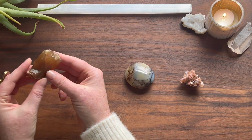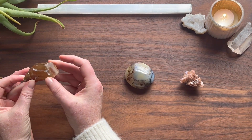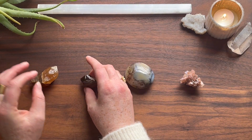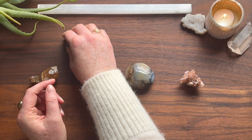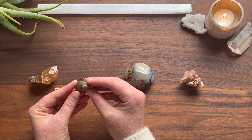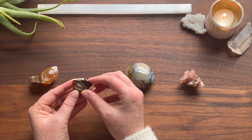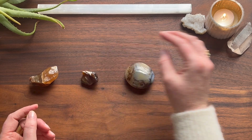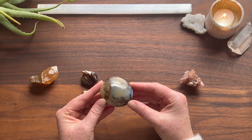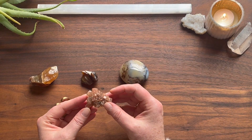Pile 1 is sort of like a honey-colored calcite. Pile 2, I'm not sure what this is. I'm just going to call it my Rocky Mountain stone. It's from the Rocky Mountains. Yeah, so pile 2, Rocky Mountain stone. Pile 3, we have dendritic jasper. And pile 4, we have aragonite.